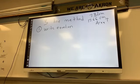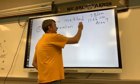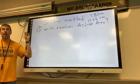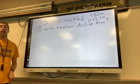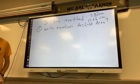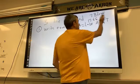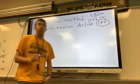So, what does anybody know the equation for area? It's on your yellow sheet. Length times width. So, my equation would be A equals L times W. So we're going to write the step, write an example right beside it. Step, example. Guess how many points you have earned so far? 1 point. So this first step is worth 1 point. So far you've earned 1 point.